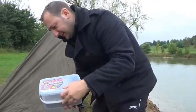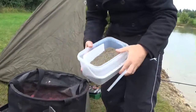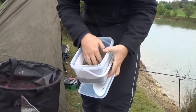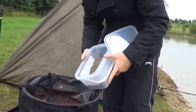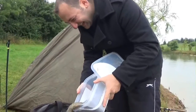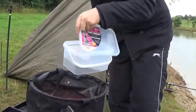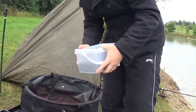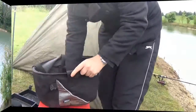I've actually nicked some of your stuff. I don't know what this is. That is some Sonubaits activated cell groundbait. Normally I use that for stick mixes and stuff, but seeing as someone forgot some groundbait. Blame the 3 hours sleep behind it. It's some good stuff that. I've used that in the method feeder actually quite a bit. And right, I'll take your word for it.